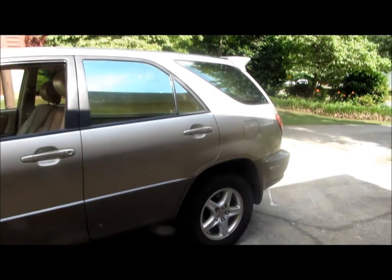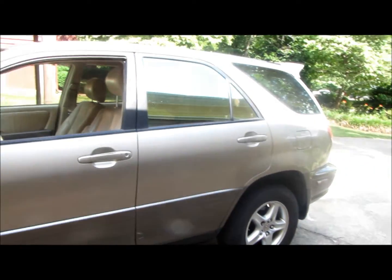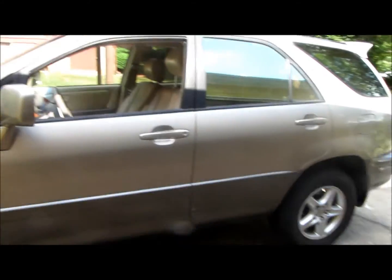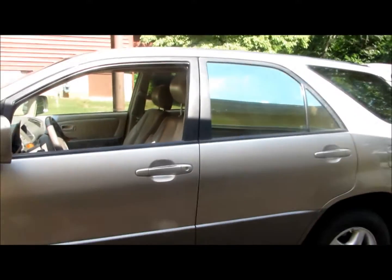So this is what my car looks like. It is like a gold color. I don't know if the camera will pick it up, but it's like a gold color. And it's obviously not brand new, but it's new to me. So I will show you guys the organization system I've got going so far. I've had the car for almost 2 weeks, and this has been working for us.